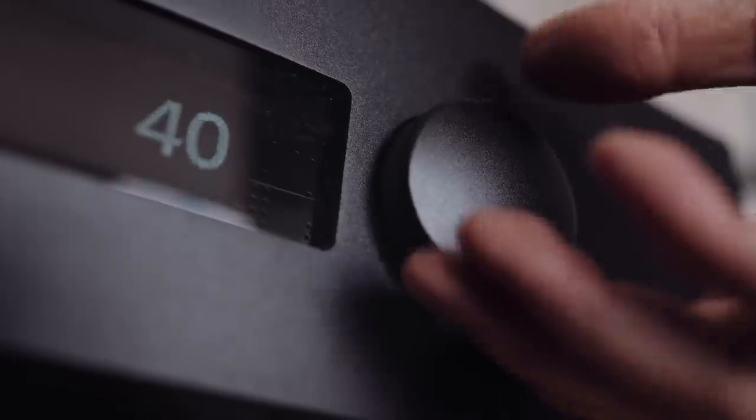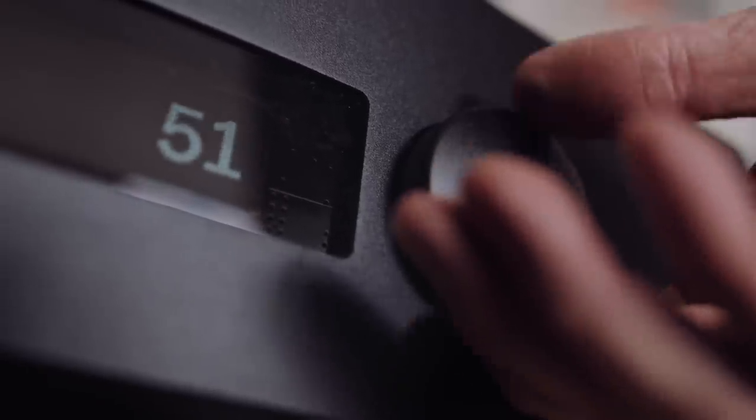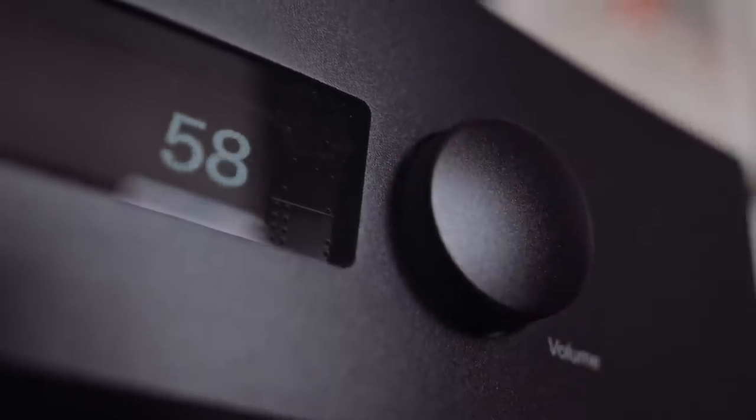Here's the thing though, they don't sound the same, they don't look the same, they don't have the same feature set, and then they don't feel the same in use. Let's tackle the Hegel first. Like, why would you buy a Hegel H390 compared to the GATO? Well, you'd buy one if you wanted more power, you know, 200 and something watts per channel.